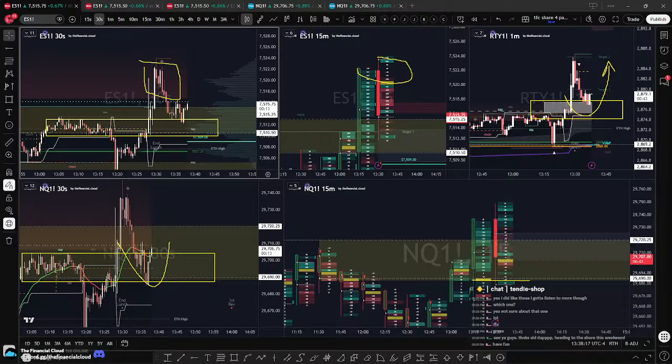My current long bias is just this 509 to 515 area for ES. If that can continue to maintain, okay, I'll stay in this trade, but if not, I'm out.